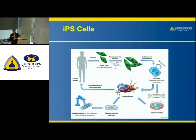And what he found, what he could do, is take your skin cells, take the cells from right underneath your skin, take them back into the lab, and turn them back in time into embryonic stem cells. So this is your own cells being turned into stem cells. And then you can move them forward in time and turn them into whatever tissue type you want.